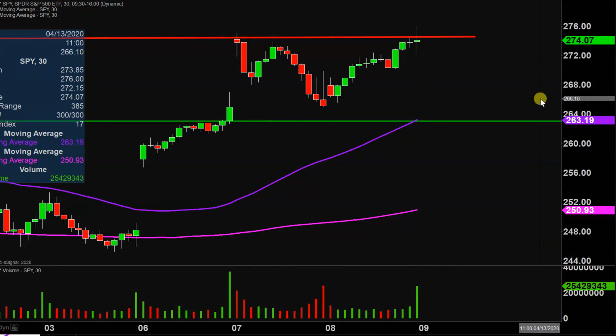And the big level, not necessarily an update, because I talked about this previously, but 275 has definitely been confirmed as a very stubborn area, and the level that basically everybody's going to be watching on Thursday. For those of you that did watch the video I did on Tuesday, I talked about and made the adjustment that 275 was definitely going to be that main level of resistance.